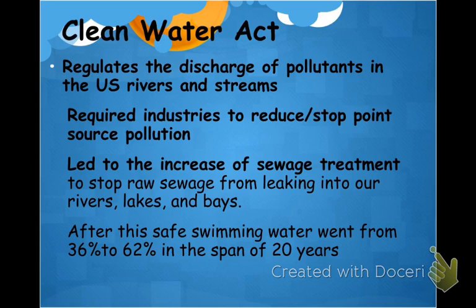So after this law was passed and people were forced to stop doing point source pollution, the areas that were safe to swim in went from 36 bodies of water to 62% became safe. And that was over the course of 20 years. And that was not treating the lakes or anything. It was just stopping polluting them so that nature could kind of start to heal itself. And again, this was all in America.